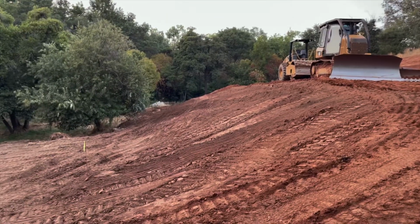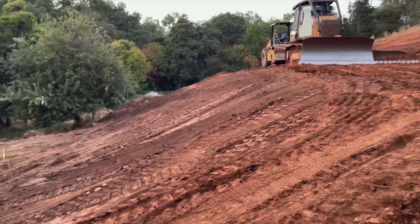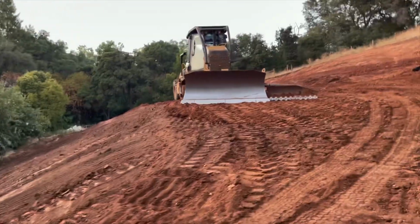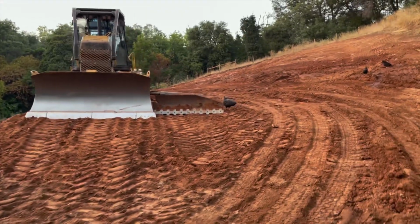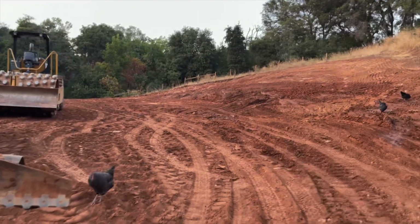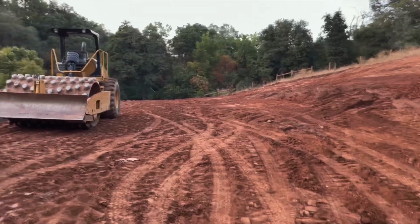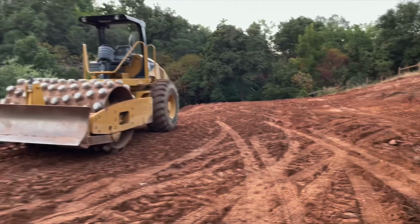So look at that progress. Wow, really nice. They made a lot of progress today, so that's nice, and it's really starting to look like almost like a finished pad up here. Starting to get closer. Still some work to be done in that back corner, digging that down a little farther. But this is looking pretty good.